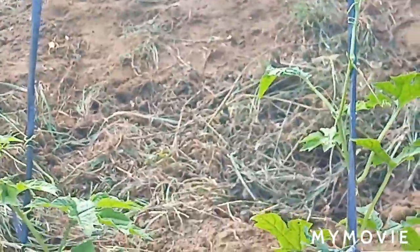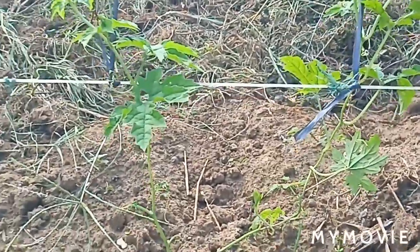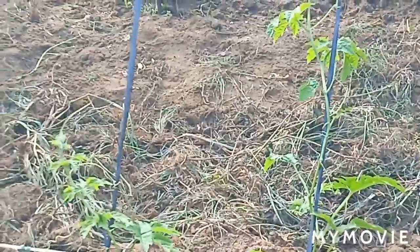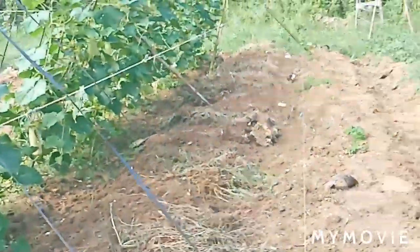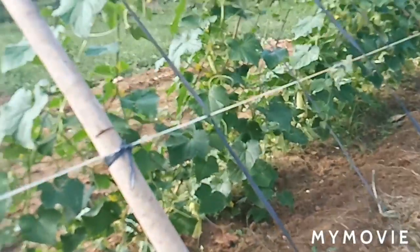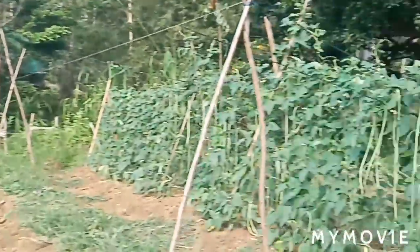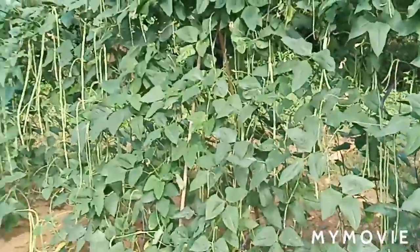So this is the little one right here. This is called bitter melon. They're starting to grow up, and they are climbing on this trellis. So we are going to harvest. What we are going to harvest today is string beans and cucumber.